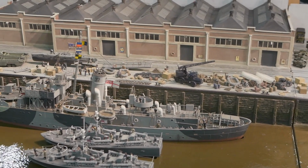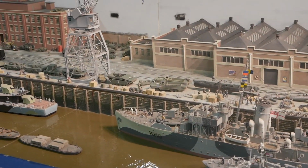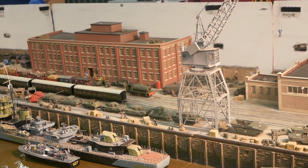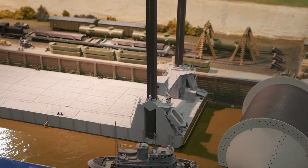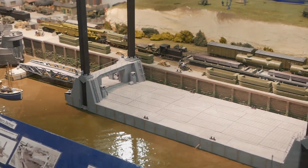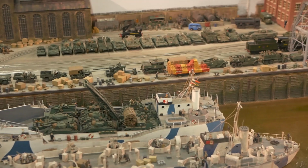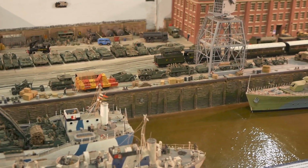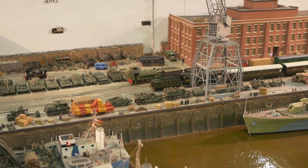Although the layout has been exhibited for a number of years, we are still adding to it. For those who may have seen it before, new at this time are sections of the Mulberry Harbour, the floating port towed across the channel, and Pluto, the underwater fuel pipeline which powered the Allied advance from the hard-won beachhead through France, Belgium, Holland and ultimately over the Rhine.